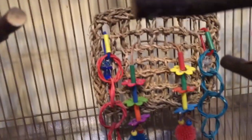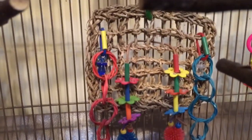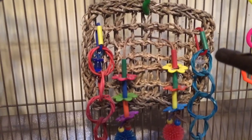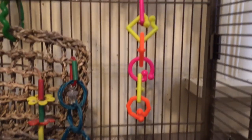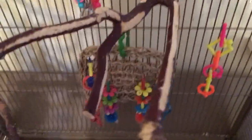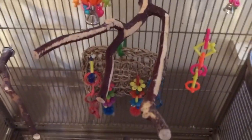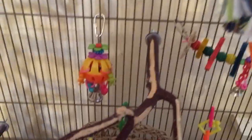And then over here in the back we have a Y-shaped wooden perch made of manzanita wood, and this toy, it's a wall with some dangling rings and charms for her to play with, and it's made of a seagrass mat. Over here, there's a colorful ring toy, much like in Bluebell's cage. It is for decoration. And moving up here, this is a triple branch perch, which she really likes to sit on, and this is kind of her main perch in the cage, with a little ball toy and a bell.